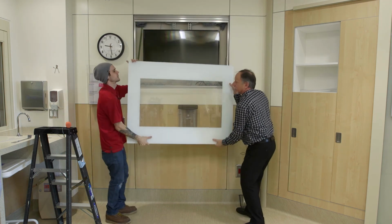People walk onto the floor and say, you know, it's really pretty and it's really pleasant to be here. And for somebody to say that in a hospital environment, that's pretty good.